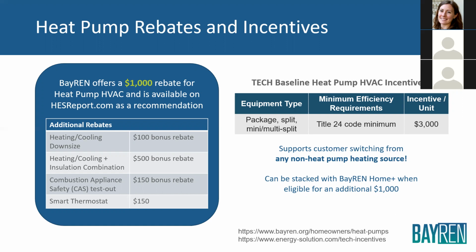But the nice thing about the TECH program is you can actually stack the rebates, in which case, as you can see, $3,000 for a package split, mini split, or multi-split unit, plus an additional $1,000. So that would be up to $4,000 to start with. With all the additional rebates, close to about $5,000 of rebates to make that change. And for more details and information, the website is there, and you can check that out. We'll introduce more of the other rebates along the way in this presentation.